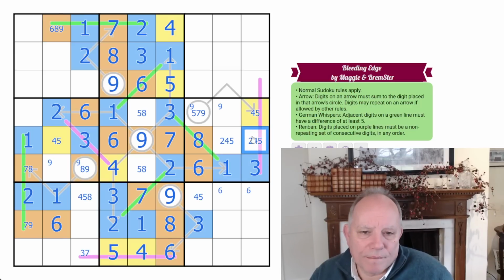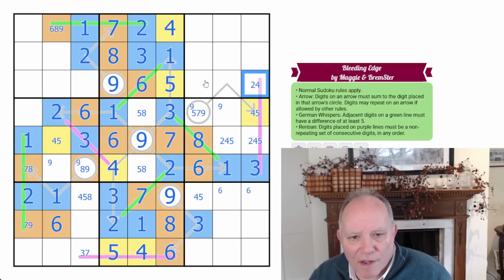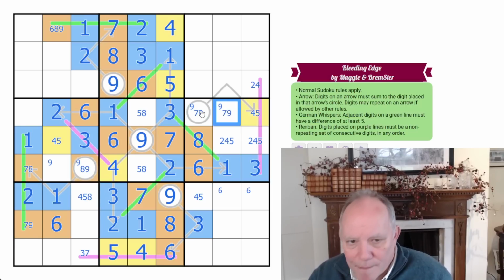Now, if that's a 2, that's 4, that's 5. Otherwise, this is a 4-5 pair. This can't be 6. This would have to be... Oh, there can't be a 6 on this line. So it is 3, 2, 4, 5 in some order. That's a 2, 4, 5 triple. So I've got a 7, 9 pair in the box.